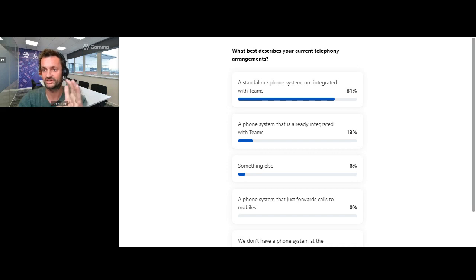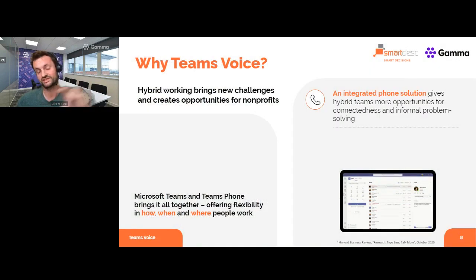So yeah, that's pretty much on par with certainly the conversations that I've been having over the last 12 months. And actually the good news is that the business case for moving to Teams Voice is absolutely self-explanatory in that situation. Interesting, some of you have got a phone system that's already integrated into Teams as well, so it'd be interesting to hear in the Q&A where that might need improving, because you're obviously here for a reason.